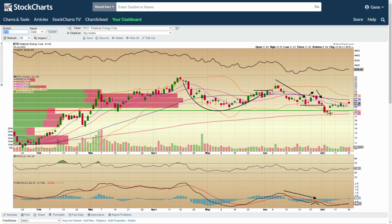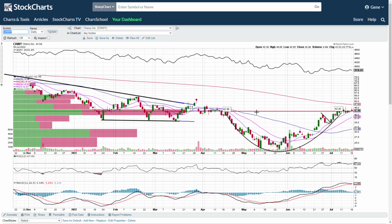Coal stock's been trying to show some strength in the energy sector. They're trying to recover. Got BTU putting in this base here. So we're back above the 9 and 20 here. Got to get above this 50, and maybe this can push up. They're definitely showing some strength versus a lot of the other energy names. Got Arch as well, ARCH.